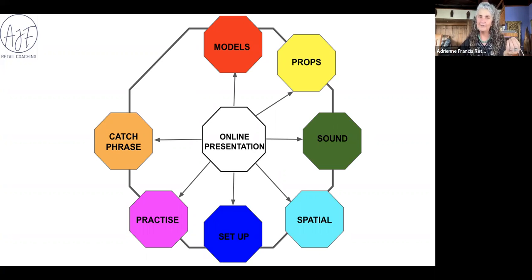So think of a catchphrase, have that catchphrase, and sign on immediately when you come on. Don't wait for Facebook. Don't say, I'm just going to wait for Facebook to notify some people that I'm live. Grab them as soon as they see you. Have your catchphrase that you say, and then dive straight into it.